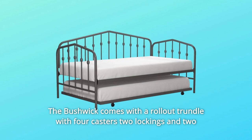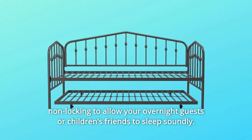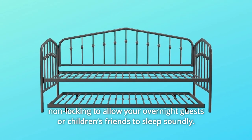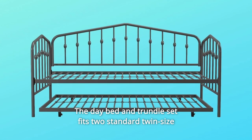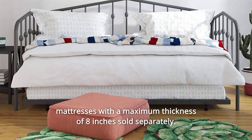The Bushwick comes with a rollout trundle with 4 casters, 2 locking and 2 non-locking, to allow your overnight guests or children's friends to sleep soundly. The daybed and trundle set fits 2 standard twin-size mattresses with a maximum thickness of 8 inches, sold separately.